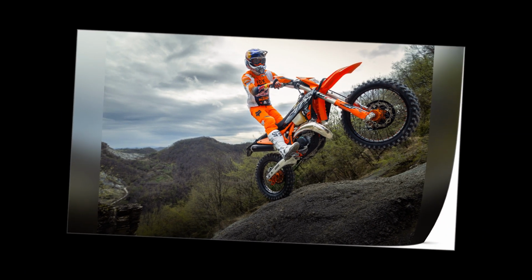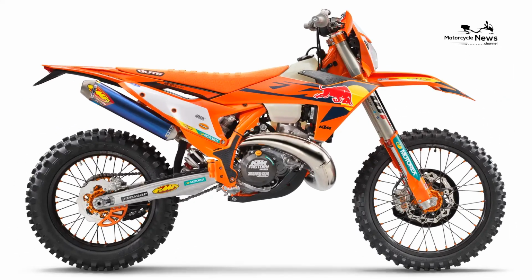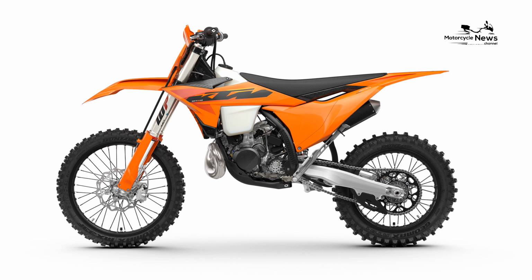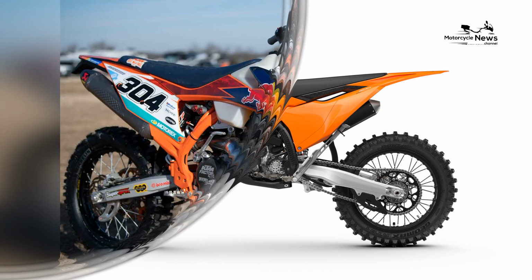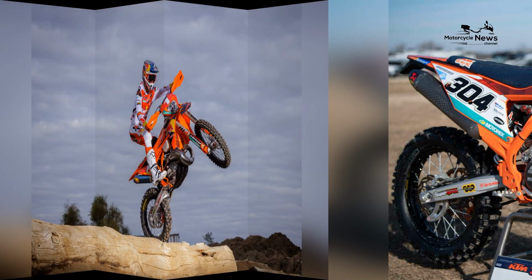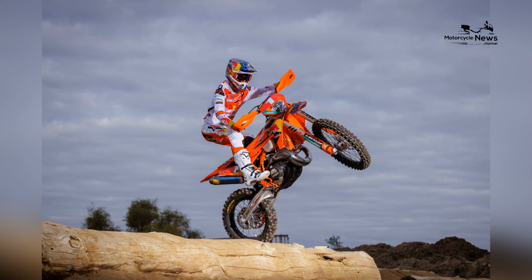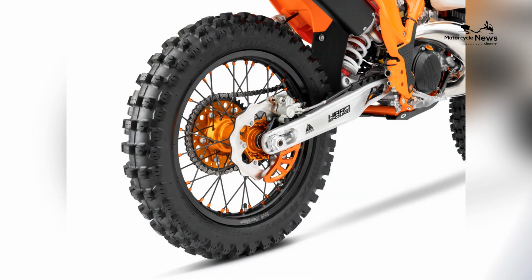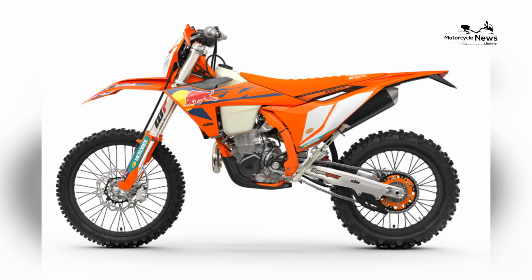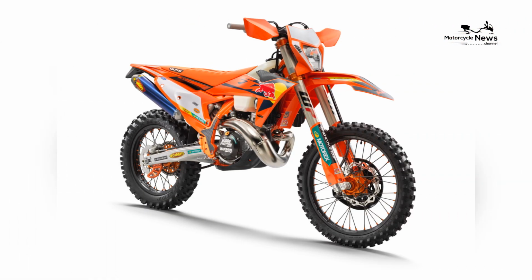3. Advanced WP suspension. The 2025 Factory Edition features top-tier WP ZACT suspension, a 48mm front fork and a rear shock. Both components are fully adjustable, giving riders the flexibility to fine-tune the suspension to match their riding style and the terrain. The Factory Edition suspension setup is designed for maximum control and comfort in even the roughest terrain, providing excellent bottoming resistance and enhanced traction.